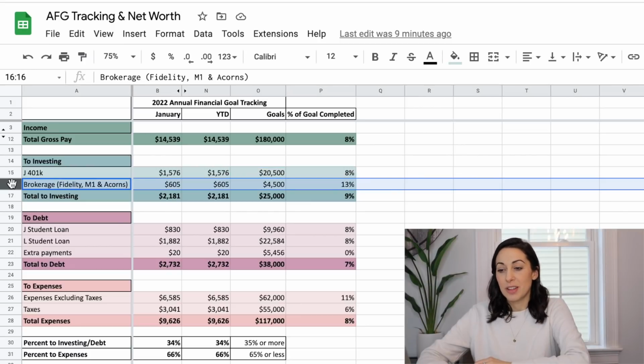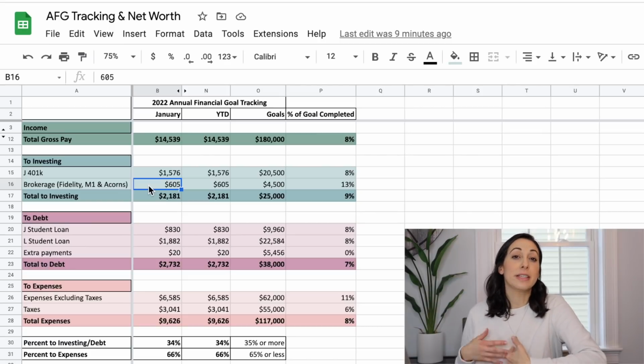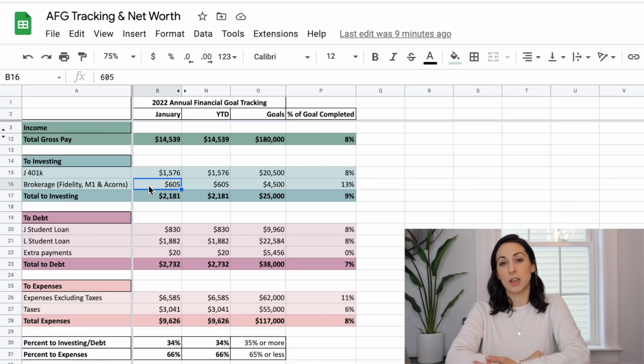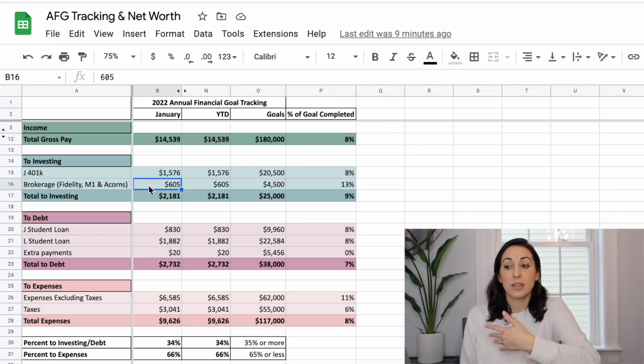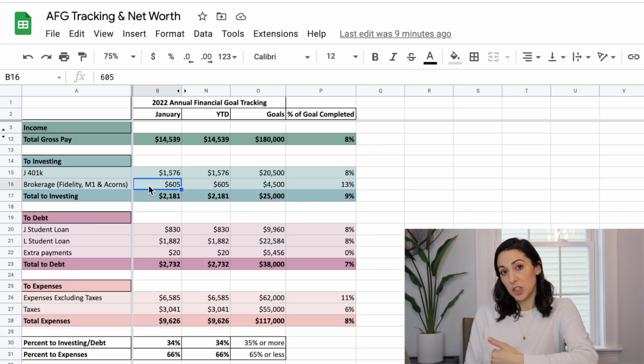And then this month we put $605 into an after-tax brokerage account. So like the Roth IRA, this is an after-tax account, but unlike the Roth IRA, it's not a retirement account. So you do pay taxes now on dividends and stuff like that. And yeah, it's just a slightly different account, but this is an account that we are going to be using when we retire early, because you can't withdraw from most retirement accounts until a certain age. And so if you retire early, it's nice to have money in an after-tax brokerage account.